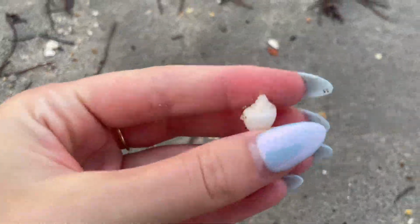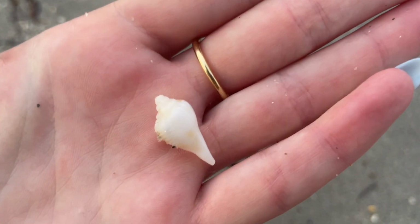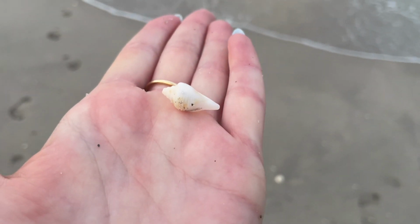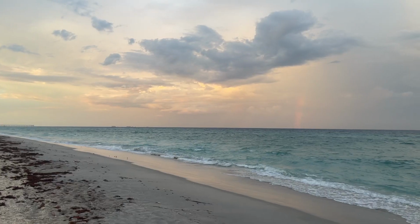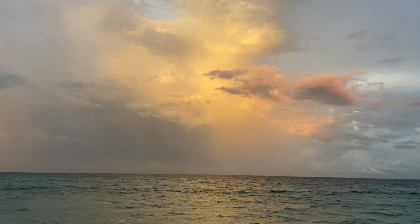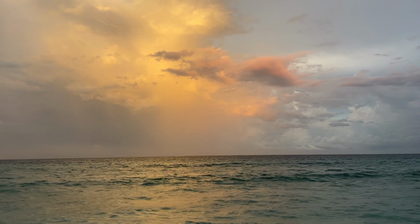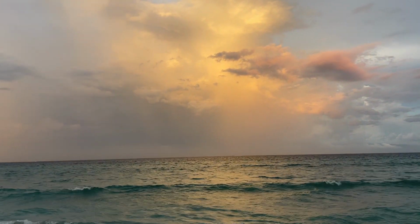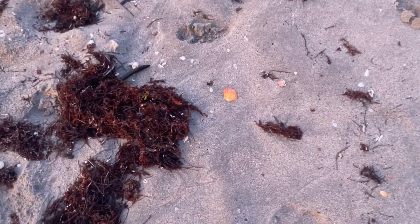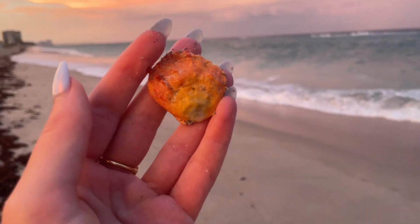Another little miniature shell here. I think this is a juvenile conch, but very, very tiny. Right offshore there was a rainbow. You can kind of see it out there after the rain, but I was enjoying the beautiful sunset. The next few videos are some of my favorites just because the lighting was so amazing from the sunset.